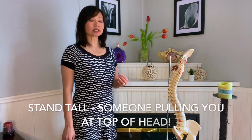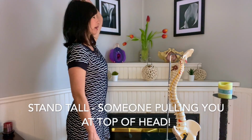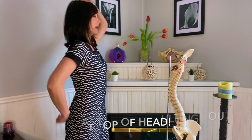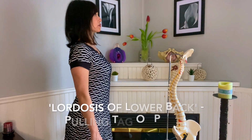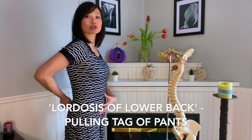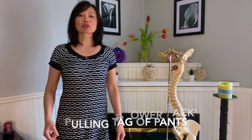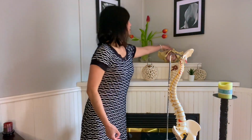The other cueing I find that works really well with clients is think of someone pulling you by the top of your head. So I actually put my hand there, and then by that tag of your pants, and that creates that sort of postural alignment that you want. So the tag will create that lordosis in your lumbar spine, and just cueing people to stand tall. And then when you're in that position and you're in good postural alignment, of course, that opens up things here so you can breathe with expanding that diaphragm that works with the pelvic floor muscle at the bottom.